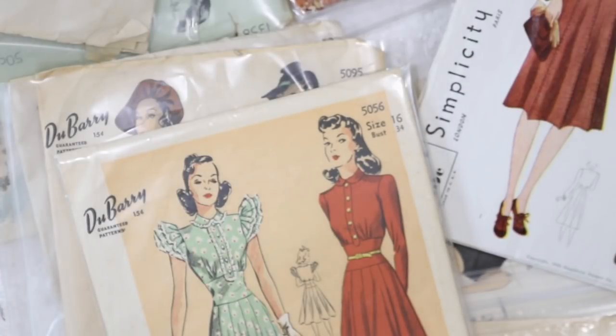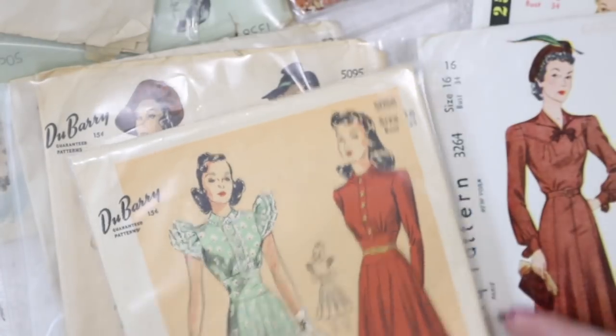And now we get into some women's patterns once again. Thank gosh, it feels like it's been a long time.